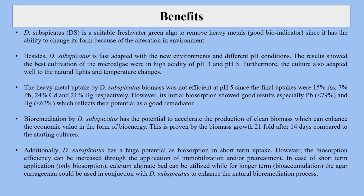Next, the heavy metal uptake by the subspicatus biomass was not efficient at pH 5, since the final uptakes were 50%, 7% lead, 24% cadmium, and 21% mercury respectively. However, its initial bioabsorption showed good results, especially lead at less than 79% and mercury at less than 63%, which reflects their potential as a good remediator.